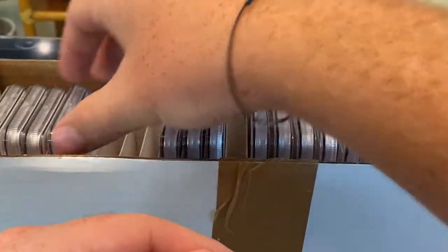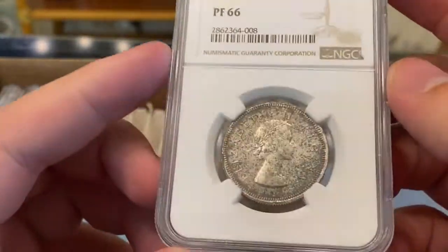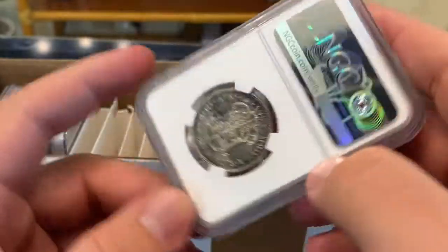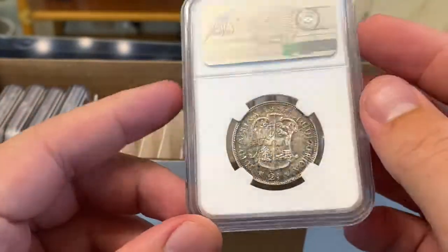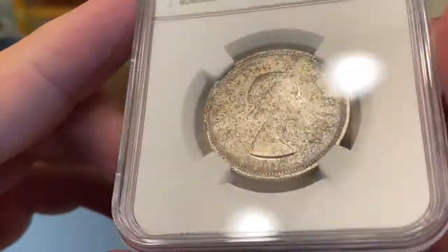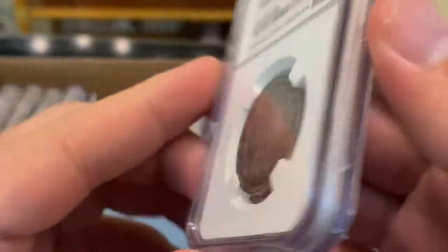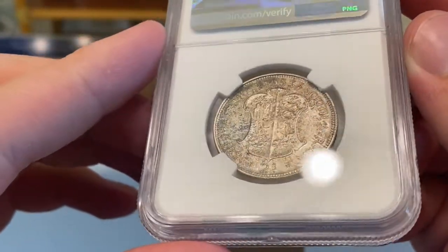So this next coin here is the 2 shilling proof from the same 1953 South African proof set, also graded proof 66, which he was very happy with and is a really solid grade for proofs, especially when you're getting kind of similar grades throughout the whole set. He only sent in the 2, 2.5, 5 shilling, and 1 shilling with these. Just wanted to try it out. I don't believe he's graded a whole lot of coins in the past, but definitely did well in this submission, so I'm sure he'll want to continue to do so.